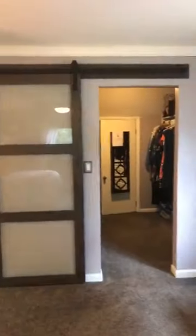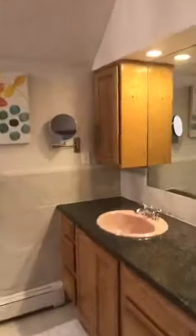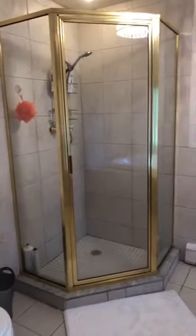Then they do have like a barn door there for the walk-in closet. Now behind here, the way this home is configured, you do have a little bit of an extra storage space back here. This is where the kitty litter box sits right now. But you could use that for storage. And then we do have the master bath with a soaker tub, dual vanity as well. We have a shower separate. And again, we have a jetted soaker tub in here.